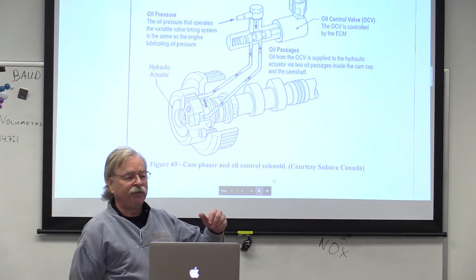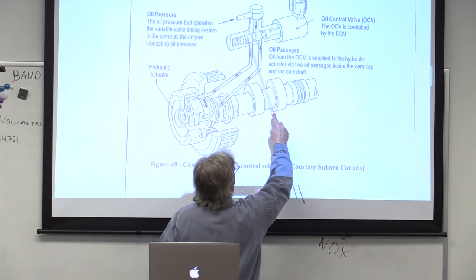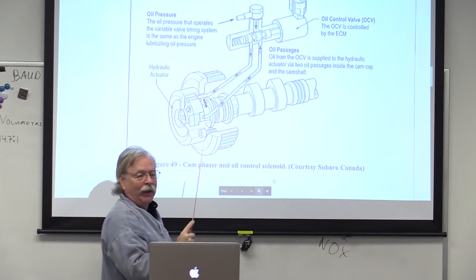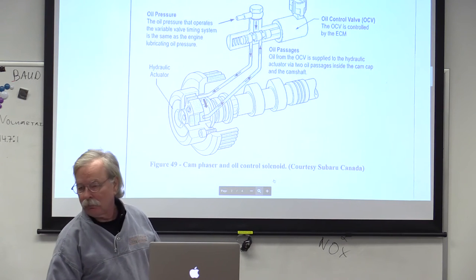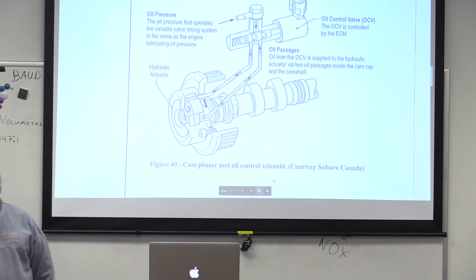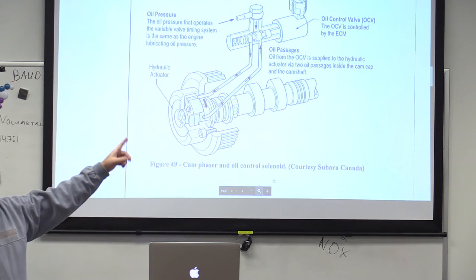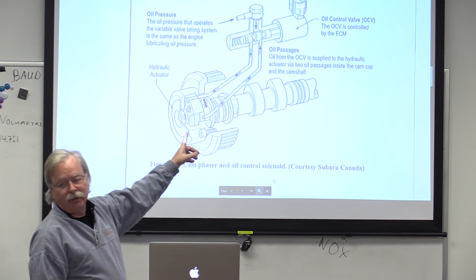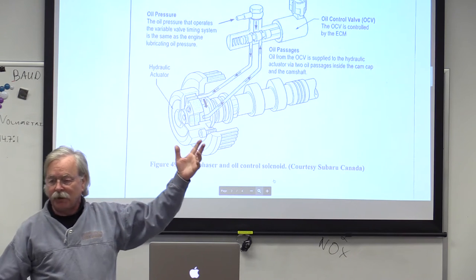If it's advanced too far, then we can bleed this. We can pulse width that also. So that sensor measures the amount of pressure in that oil? That actuator controls the oil pressure. Cam phaser solenoid, okay? Yeah.